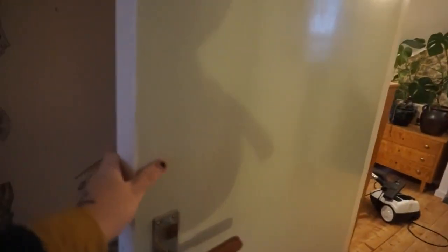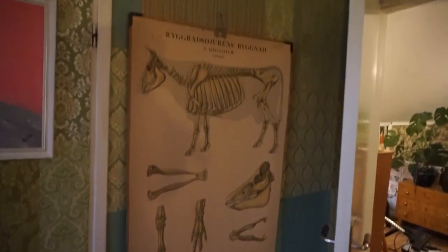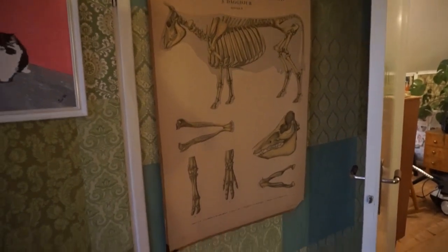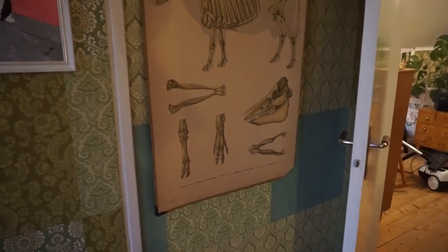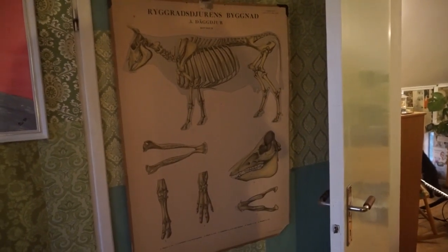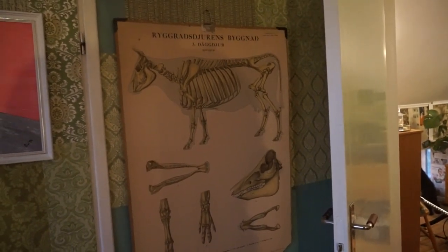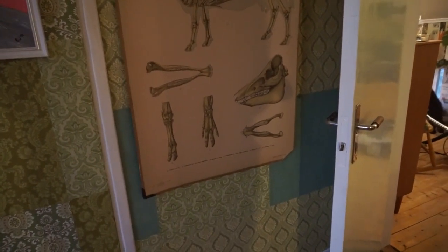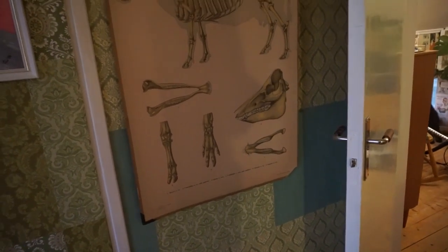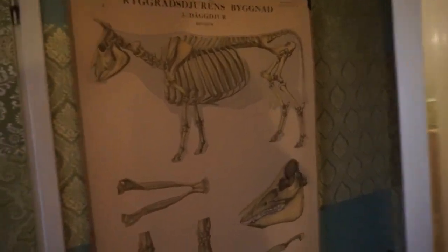And finally, I have this big school teaching aid poster thing, cardboard poster, I don't know what you call it, of a cow and its skeleton, and a pig and its head and feet. I love this, it's gorgeous.